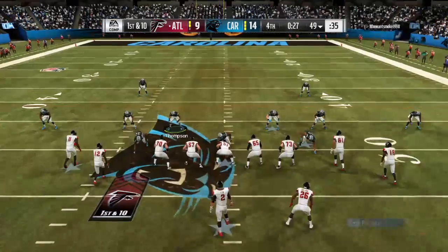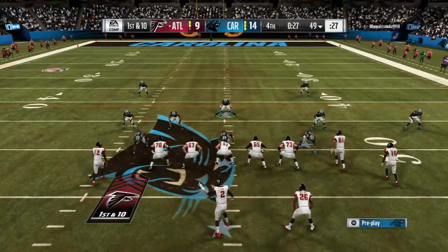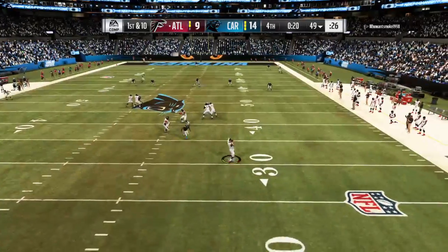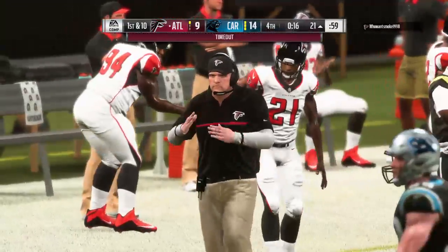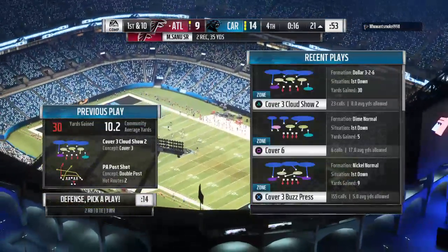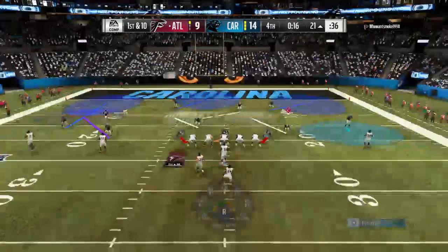First and 10. They'll look to throw. He's going to let it fly. It's caught inside the 25. And now we won't see a play on first down. We're going to get a timeout instead, as they get it with 16 seconds remaining on the clock. Ryan in the offense with a first and 10, and he's 4 for 4 now, throwing the ball to start the drive.